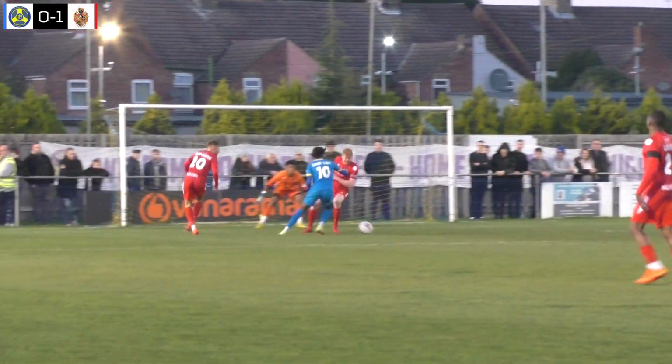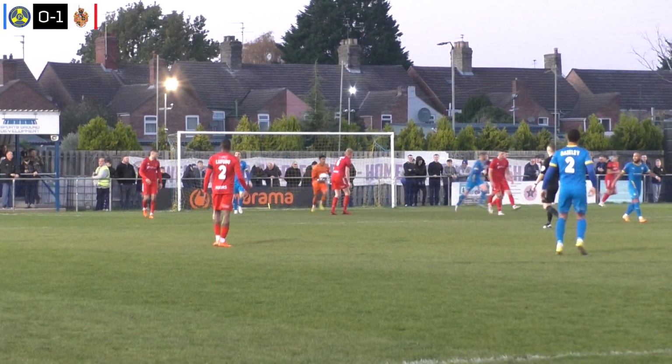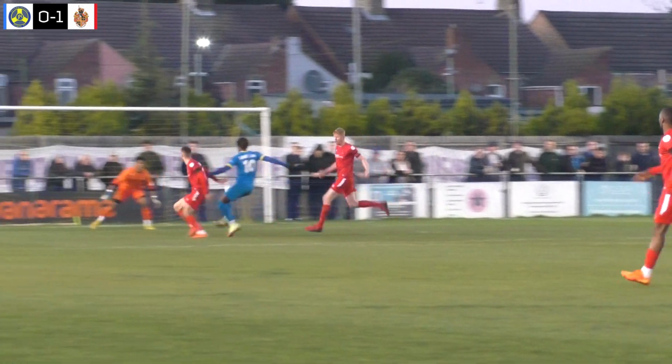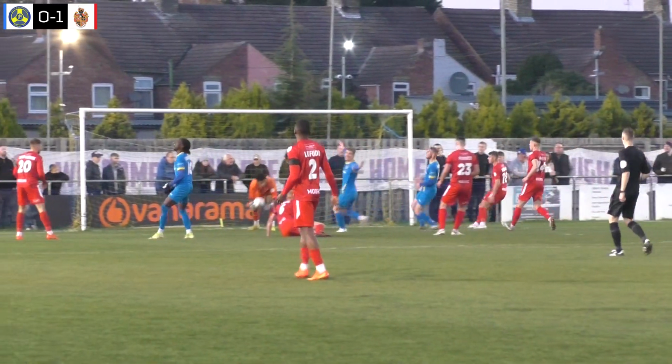Crook with the long ball forward. Flicked on there towards Sano Sani, who's causing a problem, and he's got inside and shoots, and it's taken a deflection off Curtis, I think, which took a lot of the sting out of it maybe. And Belagambi happy to be able to just collect that one routinely.